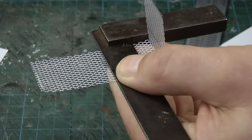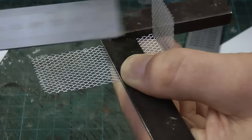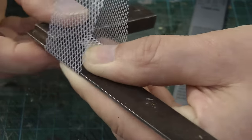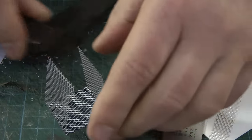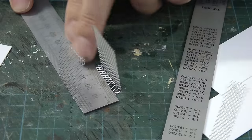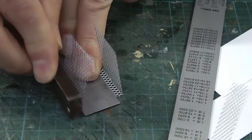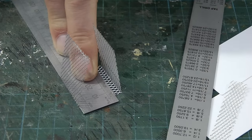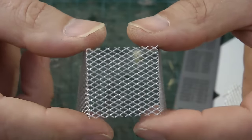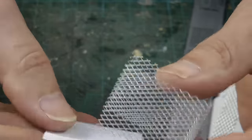As for folding, it's quite easy. Just set the rule against the square at 30 mm, and then push it around the square edge to make sure it's flat. Put the rule inside and push that against there. That should make a nice square edge, like so. So we've got more or less the box and a base.